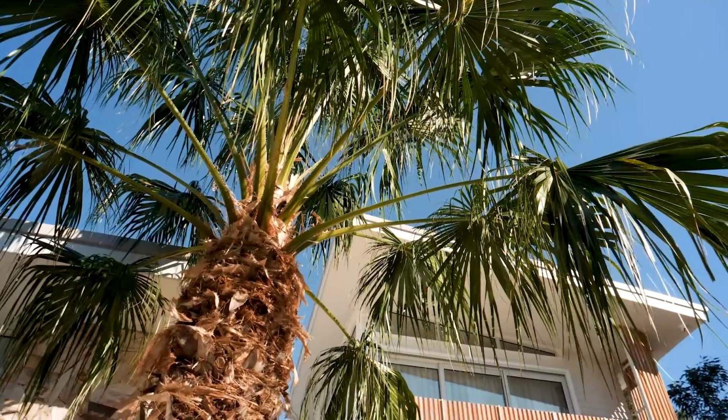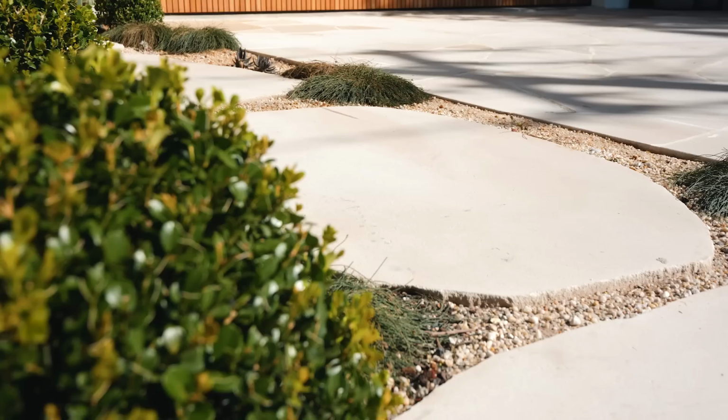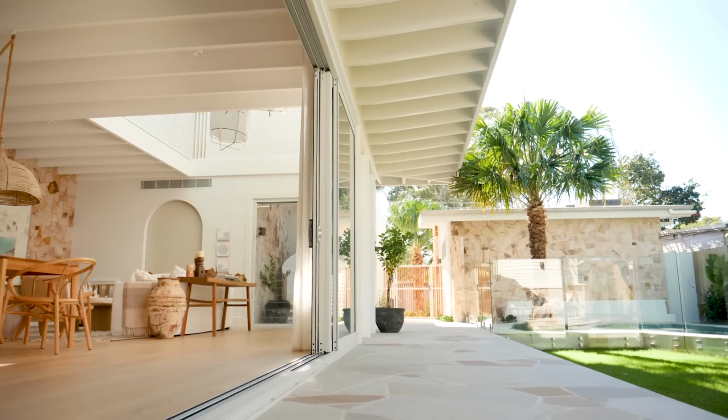Connecting you through the front of the house, we have these amazing big sandstone steppers which lead you through into the villa style backyard.